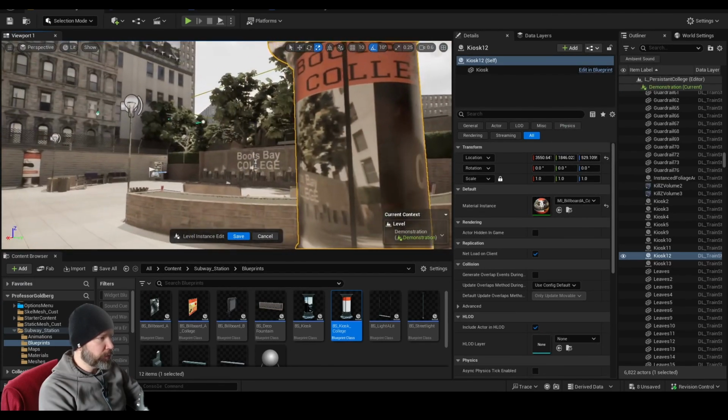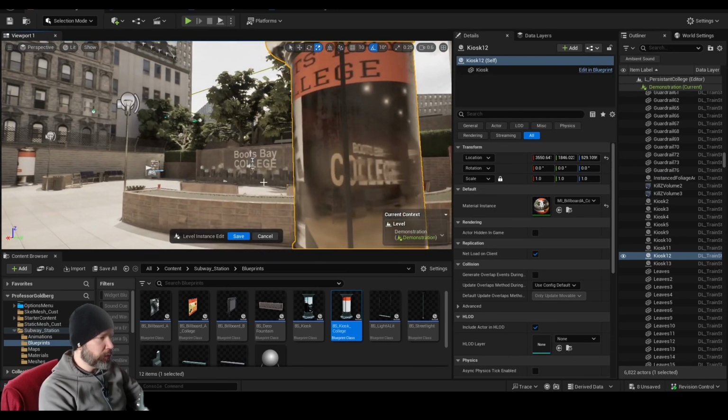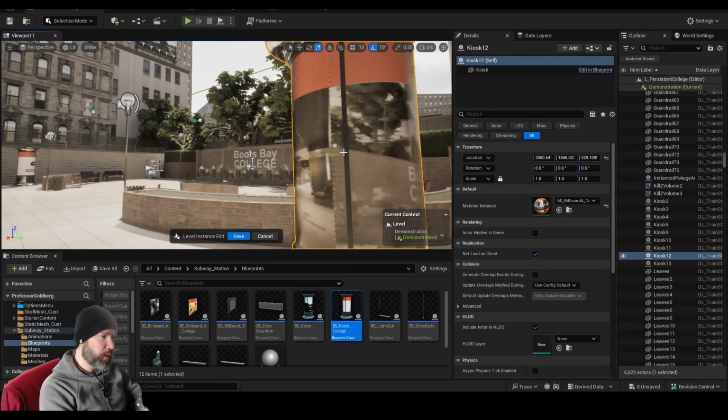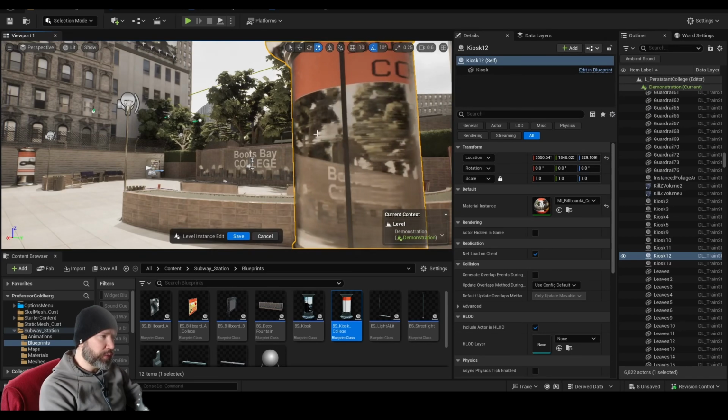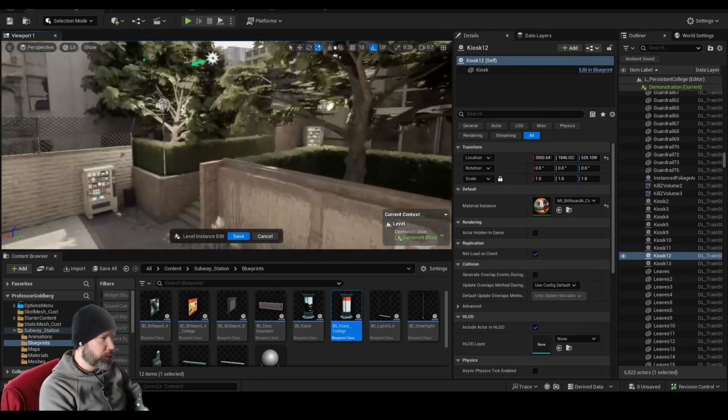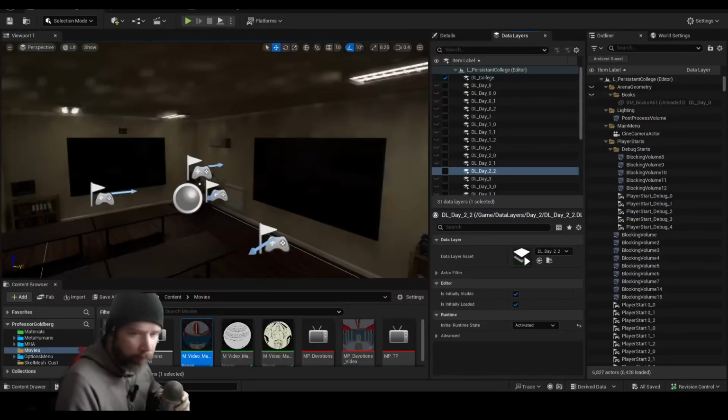Hey, look at that. Boots Bay over here. And then we can kind of see Boots Bay over here. Again, I think I'm going to have to figure out why this is so pixelated here, but we'll get to that at some other point in time.